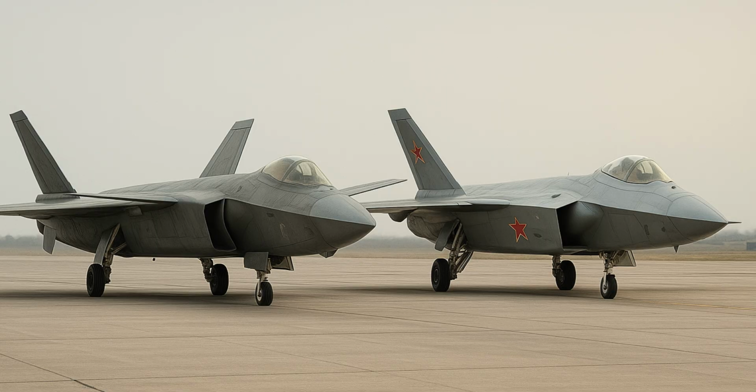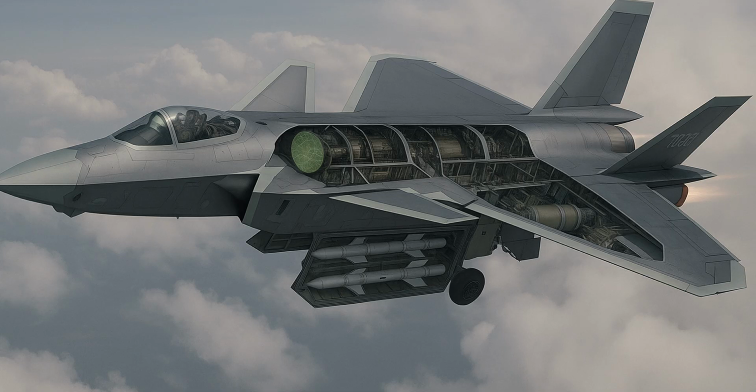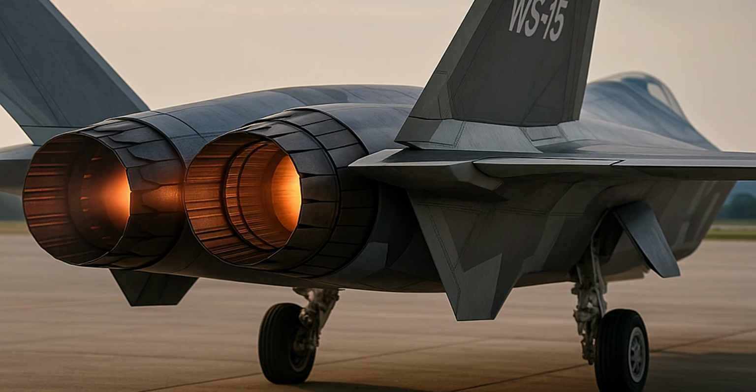Design-wise, the J-20 features a canard delta wing setup, internal weapons bays, and a blended body for low frontal observability. But its rear stealth profile is less refined, with older engine designs exposing infrared and radar signatures. The J-20 has evolved through multiple variants, including the J-20A and the J-20B, the latter integrating thrust vectoring capabilities and reportedly upgraded mission systems. Some estimates suggest over 200 units are now operational.